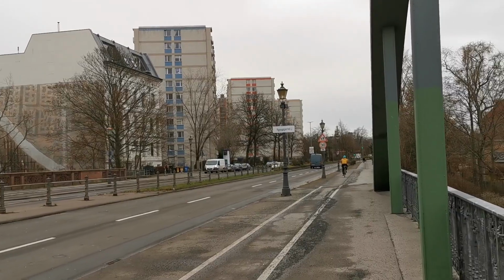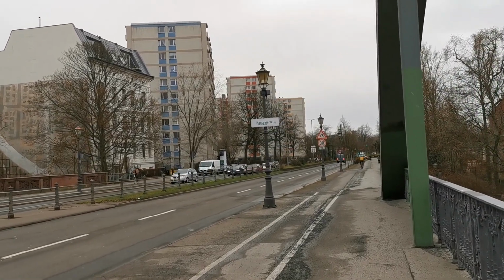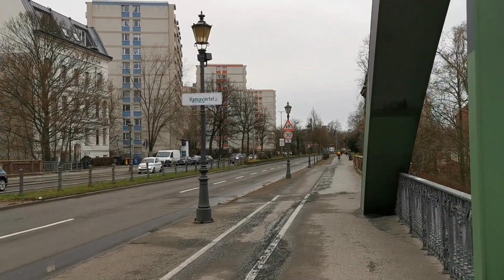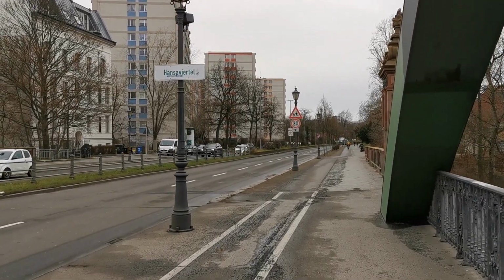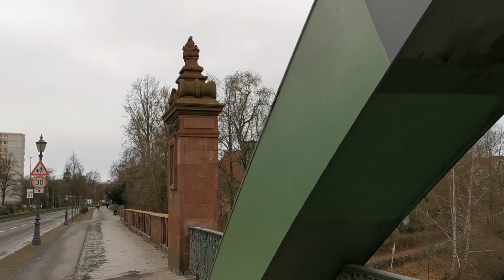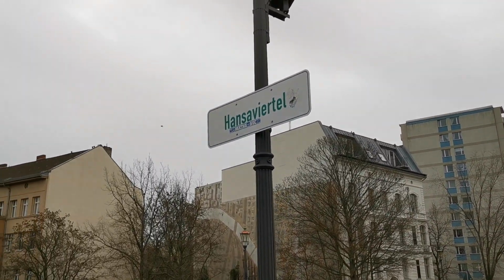I will just give you a short impression that it's located right next to this river. It's the River Spree. And yeah, let's see what's coming. So I managed to get me a new microphone and I hope that the sound quality is gonna be improved. So as I said, we're coming over this bridge with some actually quite nice features and we're entering Hansaviertel.